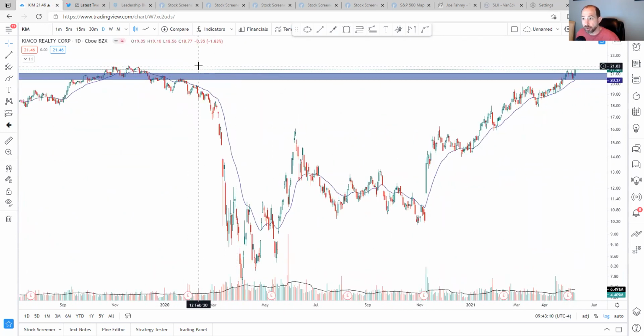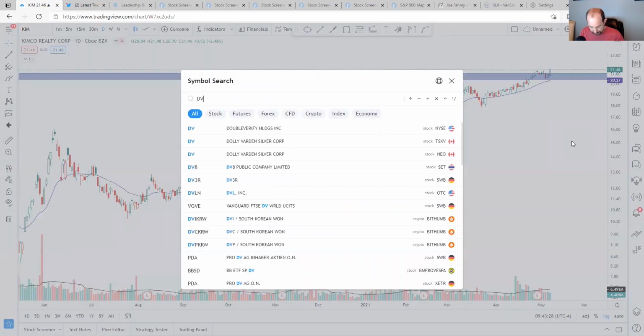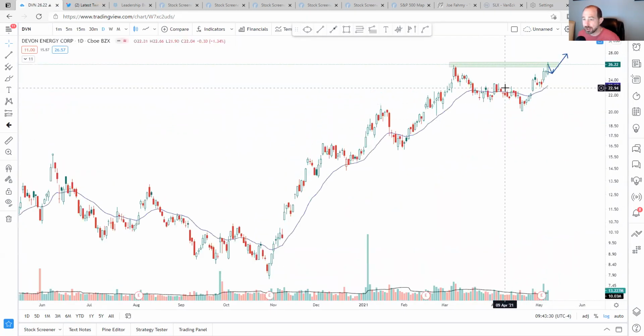So if we get above $21.75, $22, that would be great. Would love to see it chop around in that range a little bit, right? Like the 23-day catch up a little bit more. That'd be an amazing place to manage risk again. It's a REIT, right? Kimco Properties. Devon Energy, DVN.